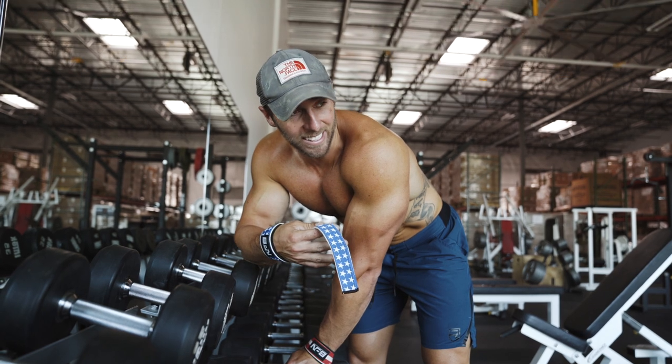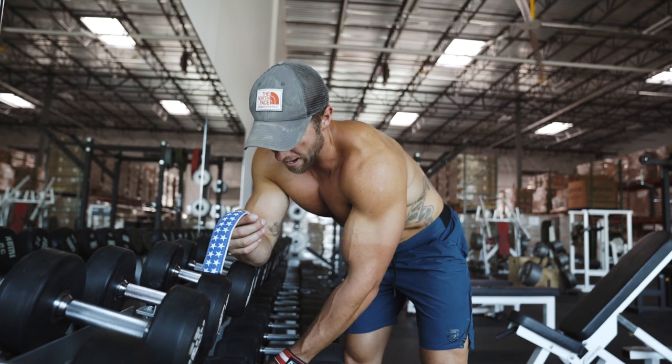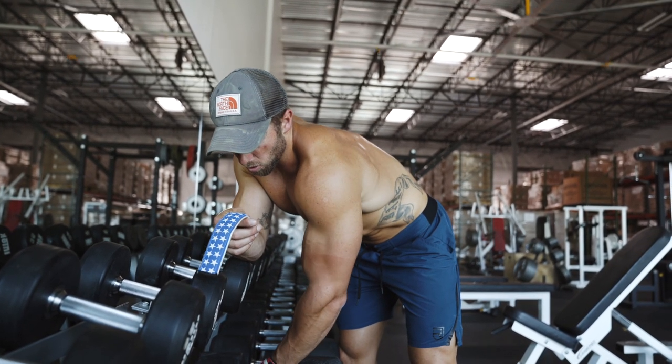So coming in and hitting a leg workout is not practical at all right now. So we're going to finish off with some single arm dumbbell rows.